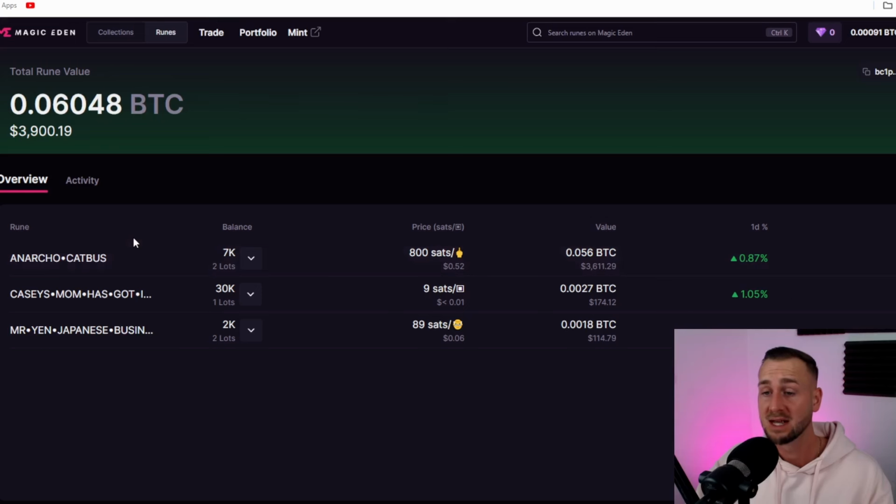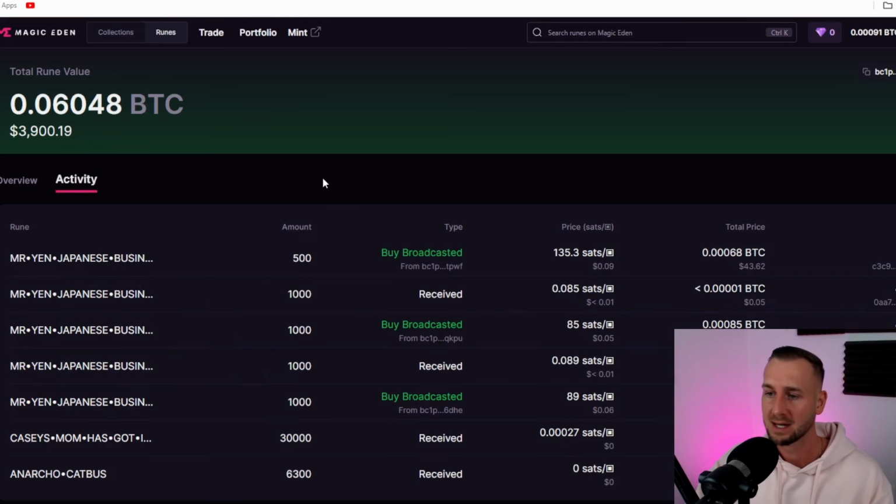So from here, you can see three collections I've bought into: Aniko Catbus, Casey's Mum Has Got It Going On, Mr. Yen Japanese Businessman, and you can see the activity log as well. Broadcast, received, then the most recent one, broadcast, waiting for that to be a received. So simply waiting for those runes to hit my wallet as per the Bitcoin network, confirming those transactions for me.